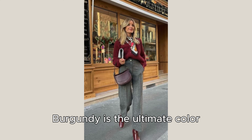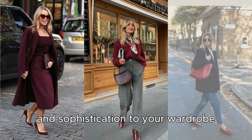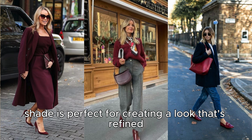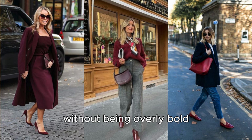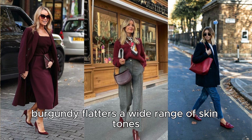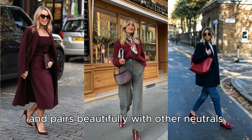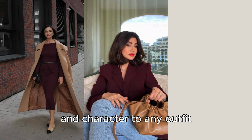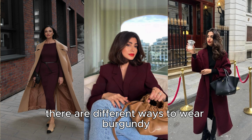Burgundy is the ultimate color for adding richness and sophistication to your wardrobe. This deep, warm shade is perfect for creating a look that's refined without being overly bold. Burgundy flatters a wide range of skin tones and pairs beautifully with other neutrals, making it an easy way to add both depth and character to any outfit. There are different ways to wear burgundy.